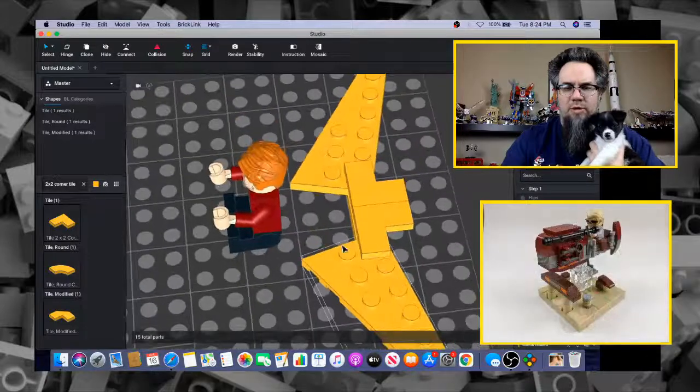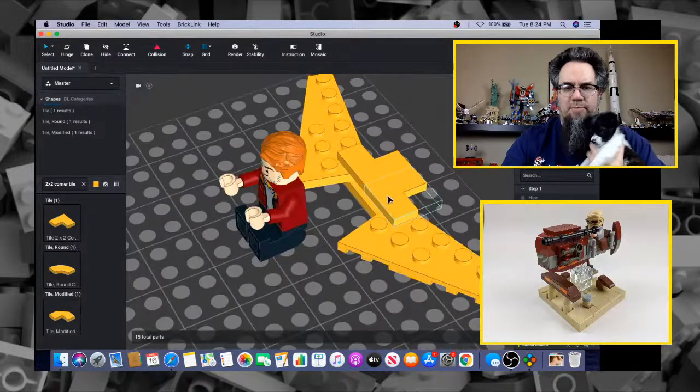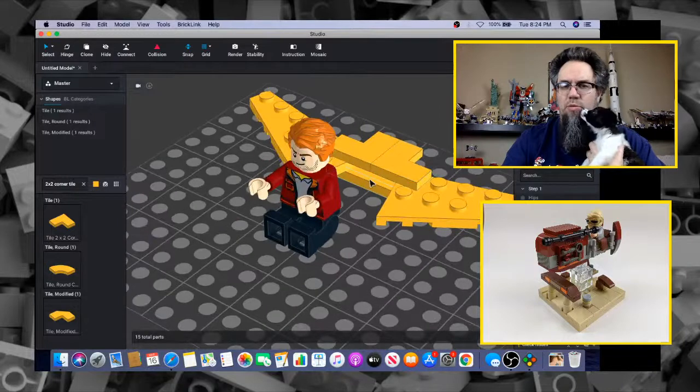Actually, I like the angle, but I want to be able to maybe have a better way to attach this, and there's not going to be a whole lot of room in here.